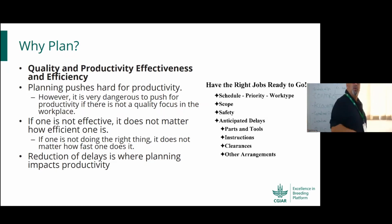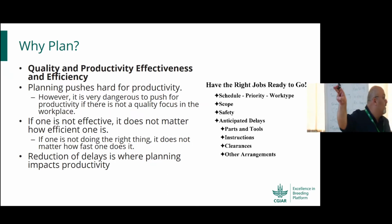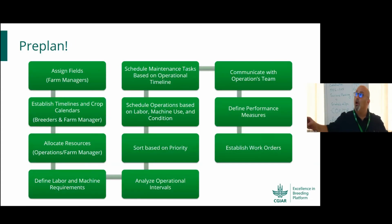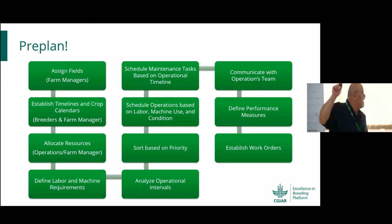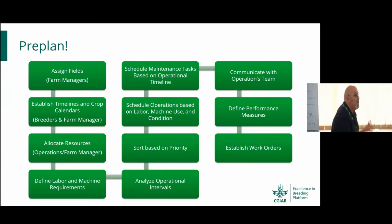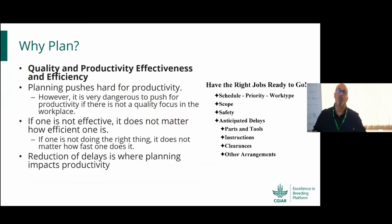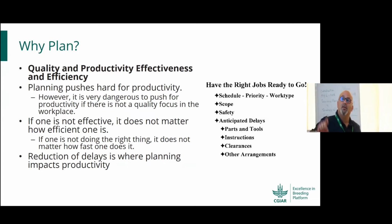Planning pushes hard for productivity. However, it is dangerous to push productivity if there is no quality focus inside there, okay? So if I don't work on the performance measures and define them to make sure the KPIs are there, the measures of success for every worker to understand that this has to be done this way and that end result should be your outcome, we will never get to that point. If one is not effective, it does not matter how efficient one is.